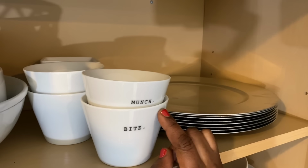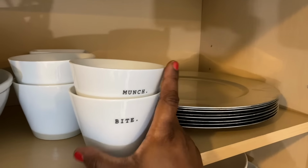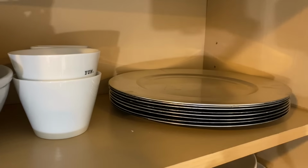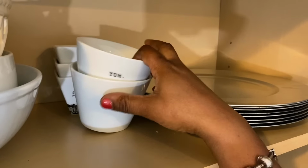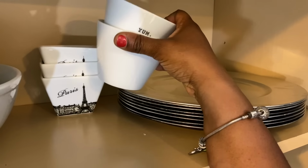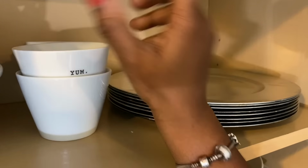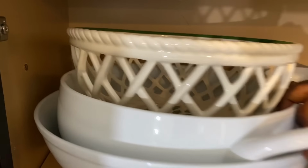These are also the Seller. I've shared this in my community post. It was quite cheap. It's a set of 4 dip bowls, and they all have something. As you know, I love stuff with inscription. And this was a Christmas gift to me by a dear friend. The Paris bowls, I love them too as dip bowls.